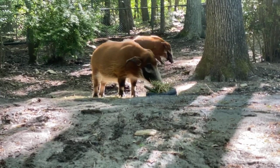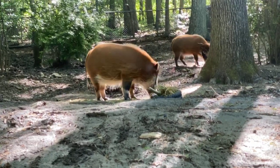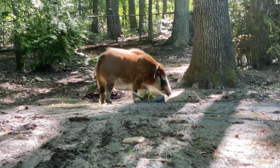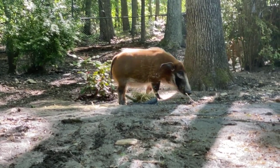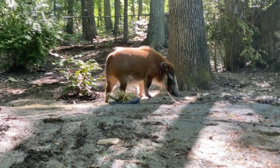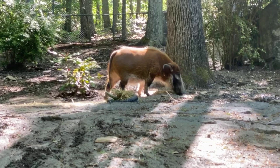And all that's still going on here at the North Carolina Zoo during this coronavirus episode. Closed but still caring. The keepers are still working and they're still dedicated to the care of the animals that they have. You can barely see the tusk on this one.